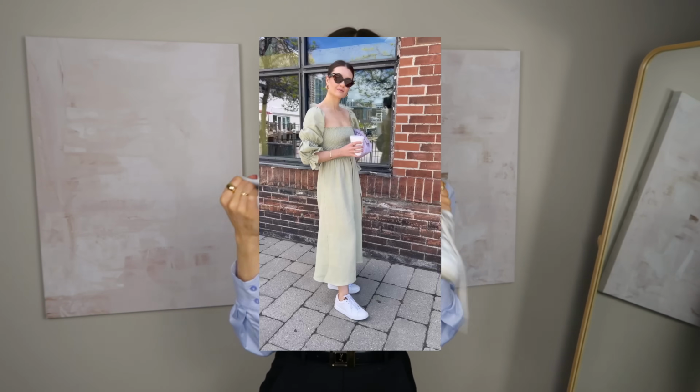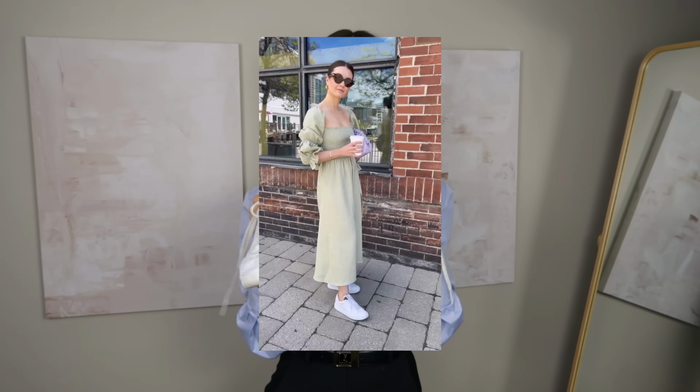I love a white sneaker with summer dresses. I feel like they are a sneaker but they're not too sporty, they aren't too flashy, so they're really versatile in styling with dresses and skirts. And those will be the shoes that you will be seeing in a lot of my spring content.